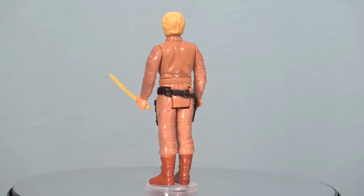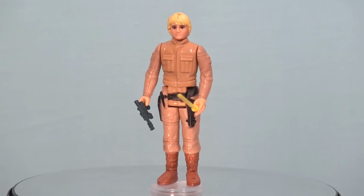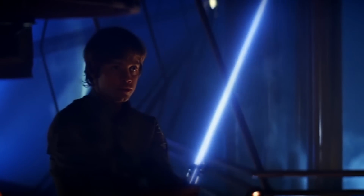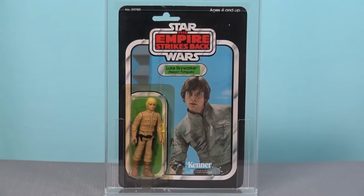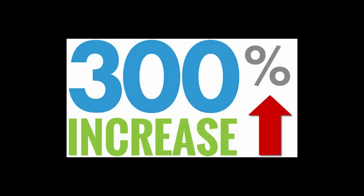Bespin Luke is one of my favourite figures in the original line because he looked cool. He was the main hero and he came with a blaster and a lightsaber accessory. And back in 2011, I wanted to add this carded version to my collection, and I remember thinking, when I paid $200 for it, that it was quite a steep price. But today, this figure in this type of condition will set you back closer to $800. That's a 300% increase in value.